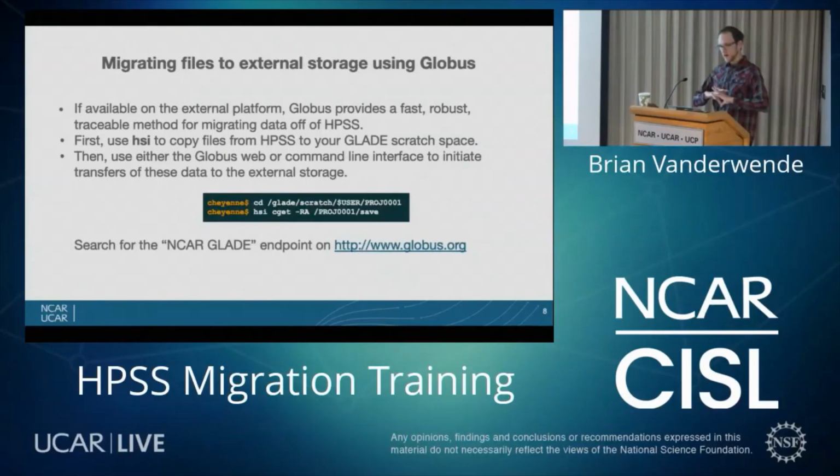Okay, so let's say you need to migrate files to external storage. The optimal way is to use Globus if the external storage has a Globus endpoint. The nice thing about Globus, it provides a fast, robust, and traceable method for migrating the data, because all of those transfers that you run will be stored in Globus's remote database, so you can track the files that you moved and have a record of that. And also, Globus will restart the transfer if it gets disrupted for some reason.